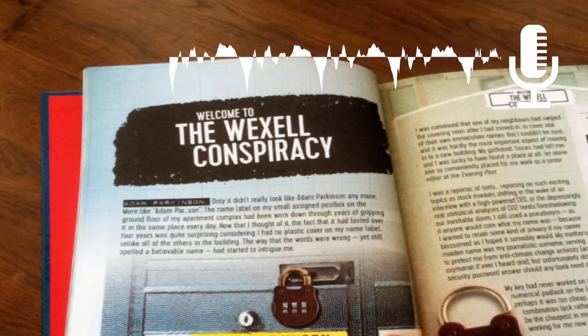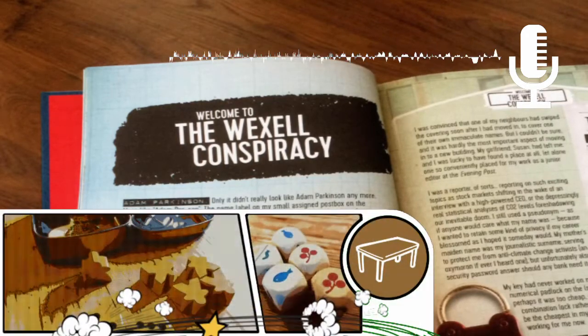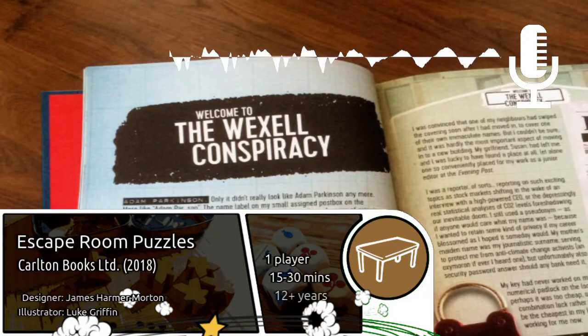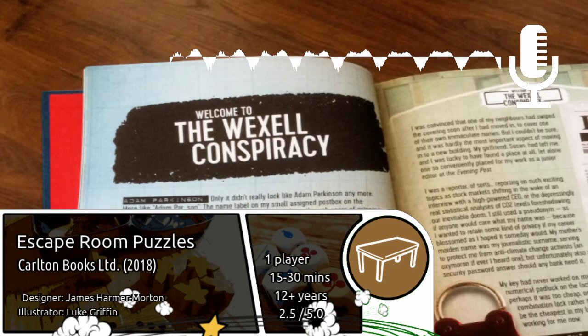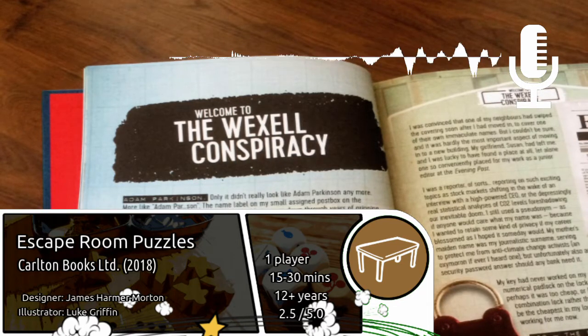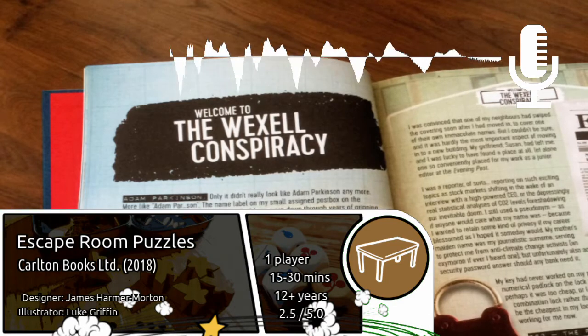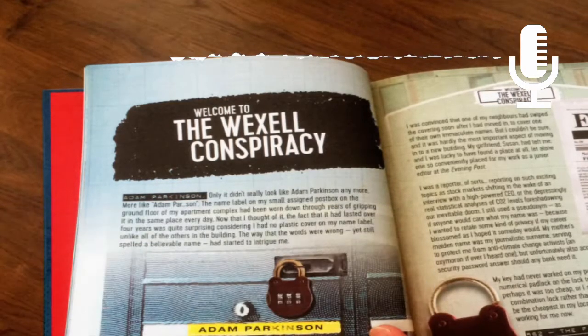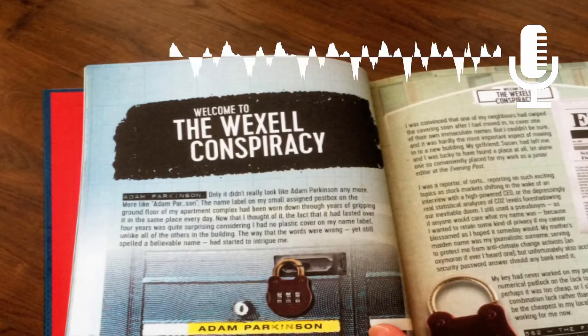Then I saw a sticky note written by my friend Henry. It seemed that I had to solve a little puzzle to work out the code of the new padlock, which, unbeknownst to me at the time, was going to lead me down a rabbit hole of puzzles of ever-increasing difficulty, which would eventually help me uncover a major conspiracy in Escape Room Puzzles by Carlton Books. Alright, that's not exactly how the book begins, but you get the idea.